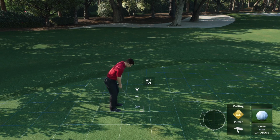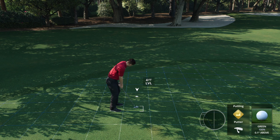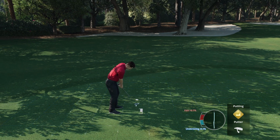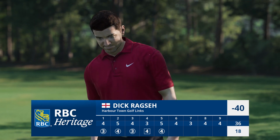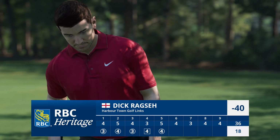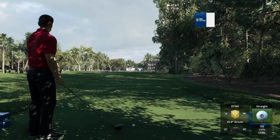A straightforward look here for birdie. Yes, a very well-played hole. That's in for birdie. And he will definitely not say no to that.